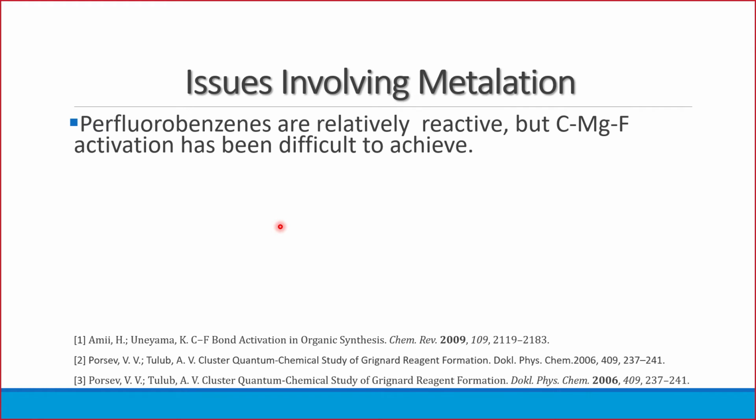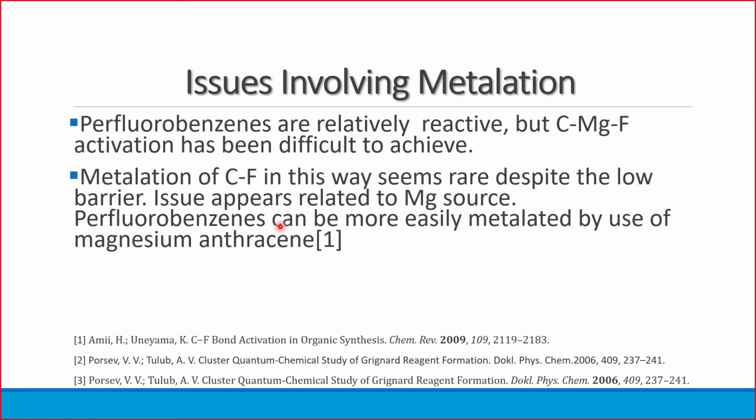So there are a few issues involving metallation that we have to think about. Perfluorobenzenes are relatively reactive, but experimentally this has been difficult to achieve. This reaction that we are proposing has been difficult to actually do. The reason is probably the magnesium source. It's not due to the barrier, but ultimately the magnesium source, and it has been shown that these molecules are more easily metallated by the use of magnesium anthracene. So this issue can probably be worked out over time. This doesn't seem to be a huge problem. This seems to be an experimental issue.